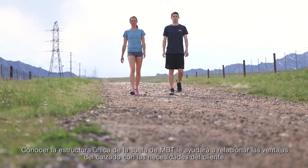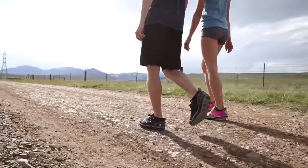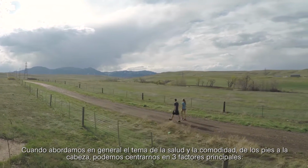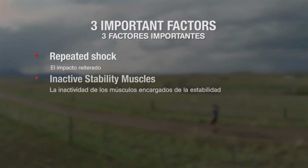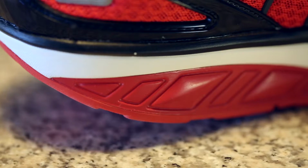Understanding MBT's unique sole construction will help you to connect the benefits of the shoe with the needs of your customer. When we approach overall health and comfort from the feet up, we can focus in on 3 important factors: repeated shock, inactive stability muscles, and poor circulation. Let's take a look at how MBT can help to combat these 3 things.